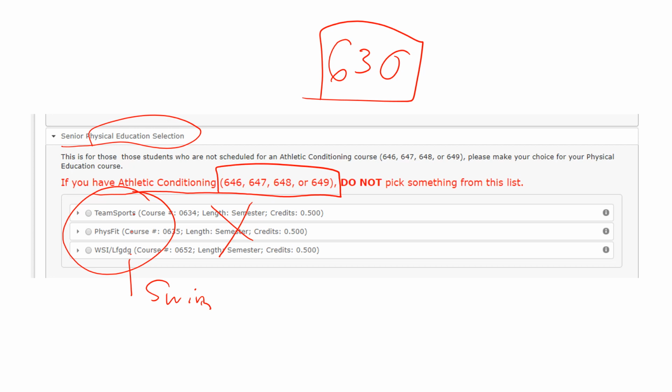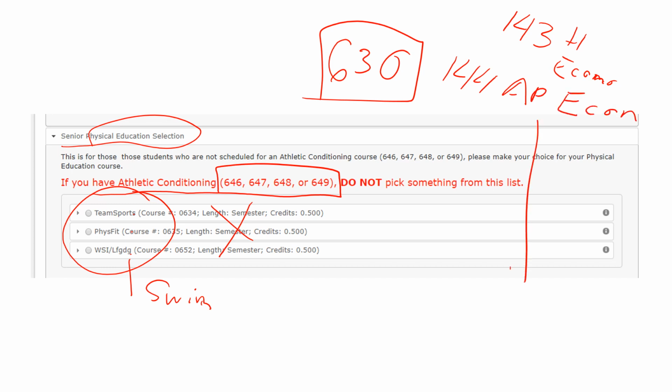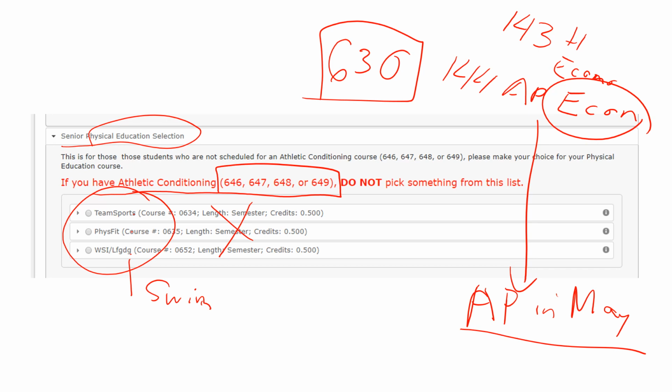There's one other thing we want to mention before we look at the summer fine arts. That's for students who are pre-registered for 143 Honors Economics. We will also be offering an AP Economics. That's course number 144. That would be AP Econ. For AP Econ, you will be required to take the AP test in May. So just like the physics class, if you take AP Economics, we will need you to take the AP test for economics in May. If you have any questions or you're interested in doing that, please email me and we'll make the change from 143 down to 144.